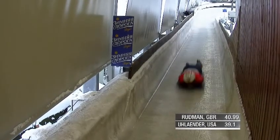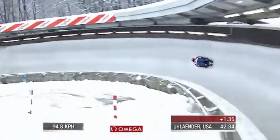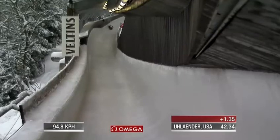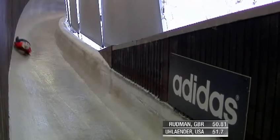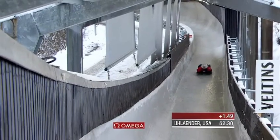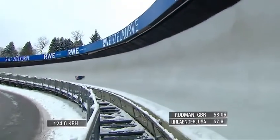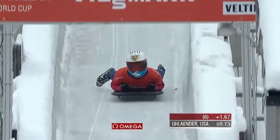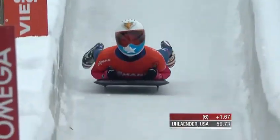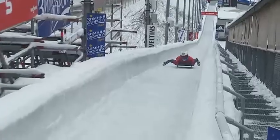55.9 miles an hour. The fastest was going at 58 miles an hour. She's never got to that speed as she gets out of corner 9. So it's crippled her speed, all of that energy in the run. She barely had any of it on board when she finally got onto the sled. It didn't help the concentration either. 59.73. From there, I'm afraid we're not going to see a second win of the season for Katie Uhlaender.